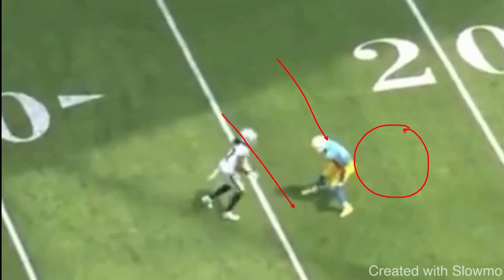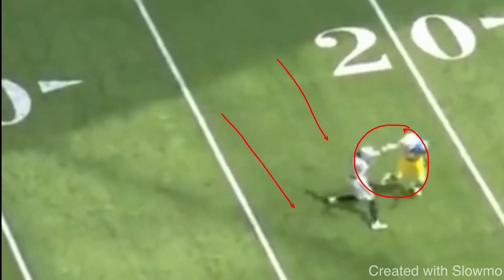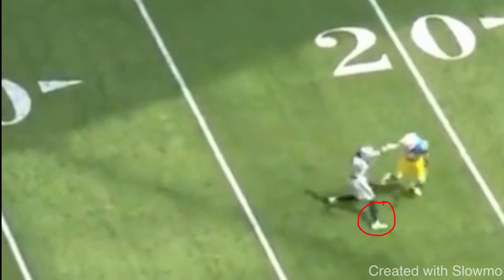So when he does this move, he hesitates. It's the same tempo. He goes from 0 to 100. And those three steps to the outside, you see how he's running in full stride, running in full speed.